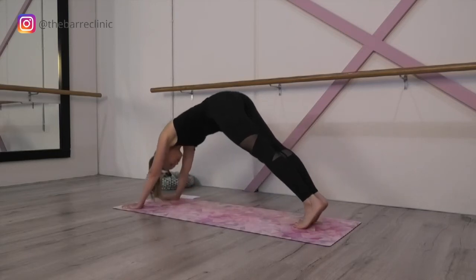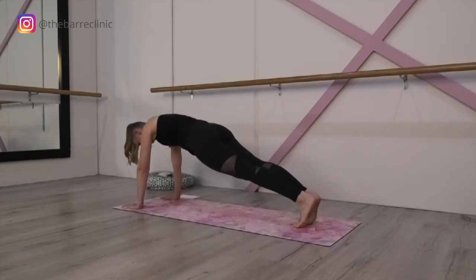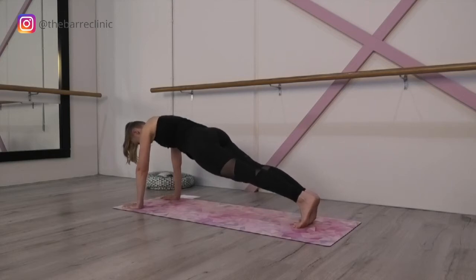Come through downward dog and hold in your plank. 3 rounds of breath here. Squeeze your glutes and press out of your shoulders.